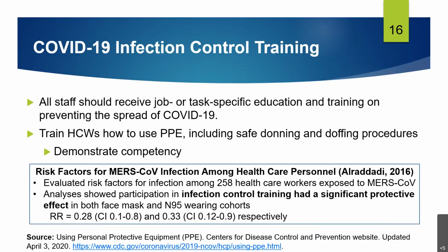I really wanted to point out a great study that came out in 2016, done in a hospital cohort of healthcare workers who had been exposed to 17 patients with MERS-CoV over a couple of months. They went back in a retrospective analysis looking at seropositivity in potentially exposed healthcare workers and looked at certain risk factors through questionnaires. They did a subgroup analysis looking at N95 and mask use, two different subgroups, and this was a multivariate analysis. It showed that participation in infection control training on the prevention of MERS had a strong and significant protective effect in both the face mask and N95 subgroups, as you can see. So, next slide.